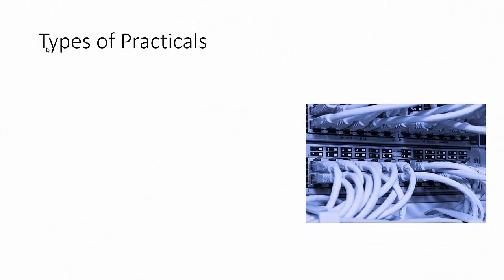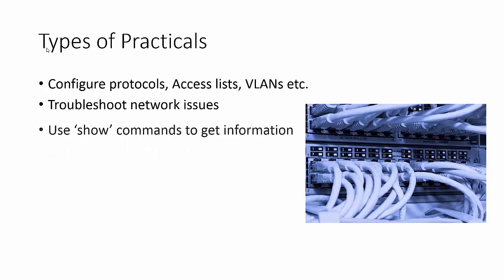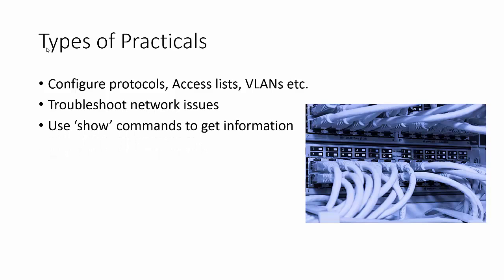Now the type of practicals you're going to experience in the CCNA exam, whether you do the 2 exam route or the 1 exam route, you can have a straight configuration lab where you've got to log onto Cisco switches or routers, one or multiple devices on the network, and actually configure access lists, protocols, VLANs, etc. Or you could have a pure troubleshooting lab where you've got a network that isn't working or an access list that's broken, and you've got to log onto the equipment and fix it.